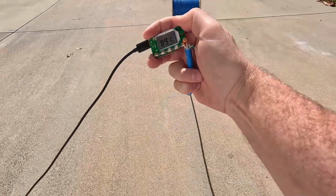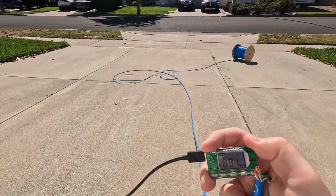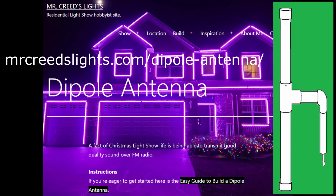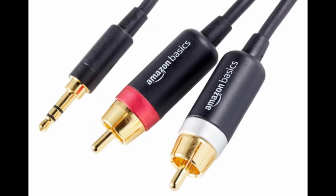And cutting a random length of wire is even worse. For a great inexpensive antenna that can be built in an evening, see John Creed's dipole antenna design. Mount your antenna higher and with no obstructions to increase range and signal strength. Think line of sight. Use quality shielded cables, but audio cables are no substitution or fix for generic sound cards or bad audio levels.